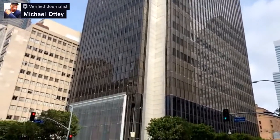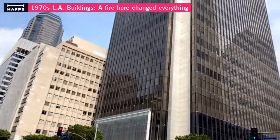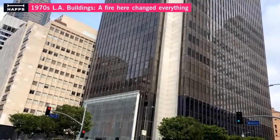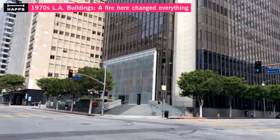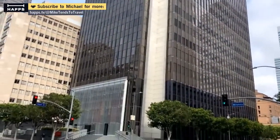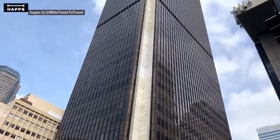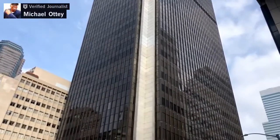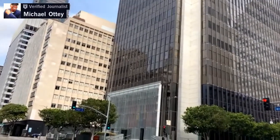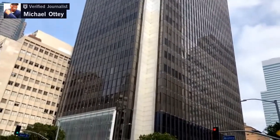It was just after 10 p.m., so it was late at night. The fire burned about 4 hours, guys, and it destroyed 5 floors. It injured 40 people. And a maintenance worker died in that fire.